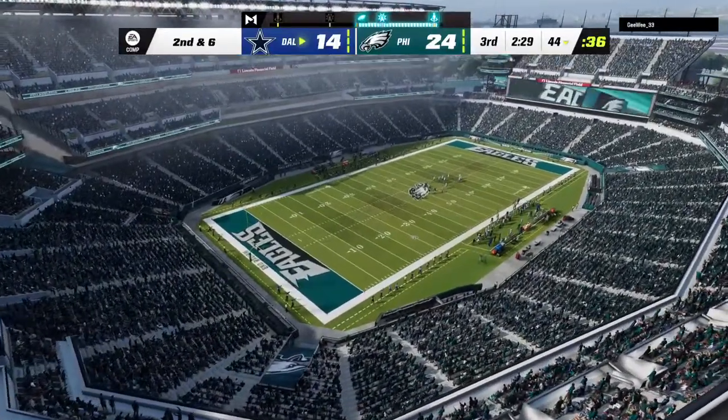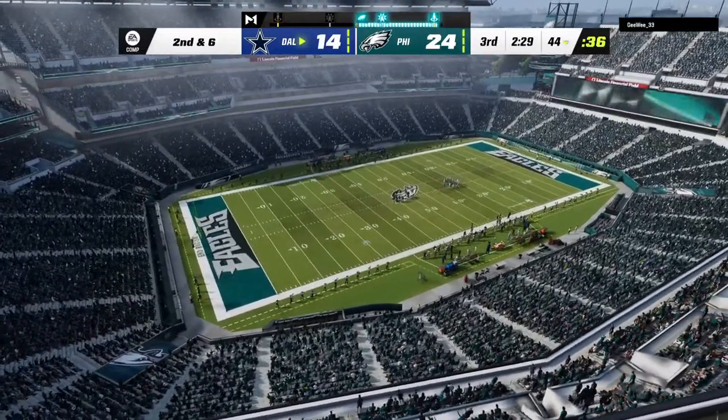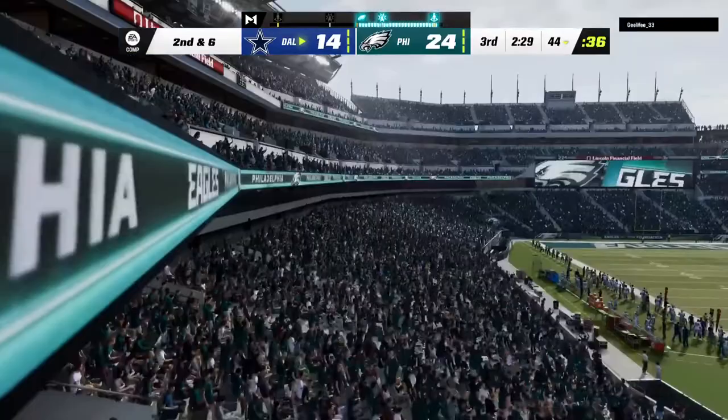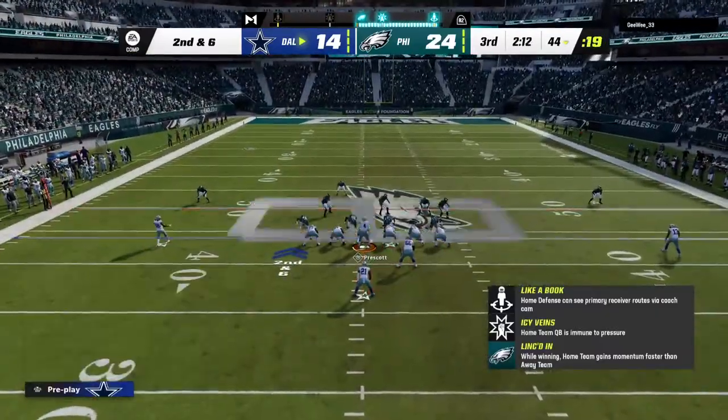Start a new set of downs. That was simply an offensive line winning the battle up front and winning it in a big way and giving their guy in the backfield a nice lane to hit. Following the pickup of four, here's second and six.